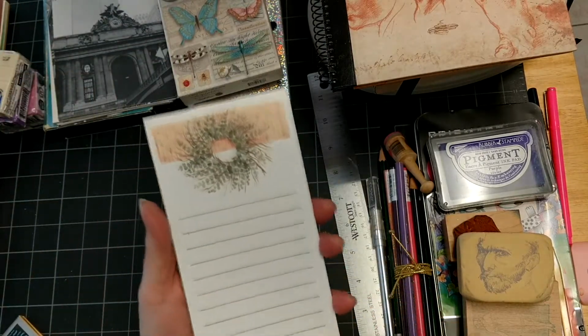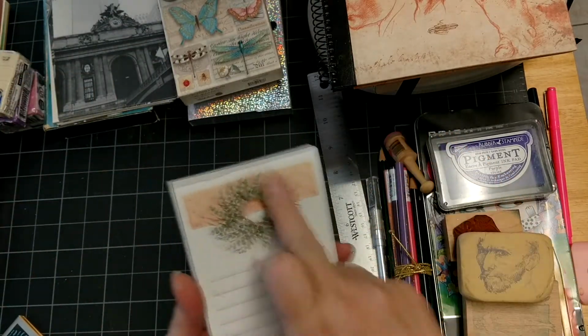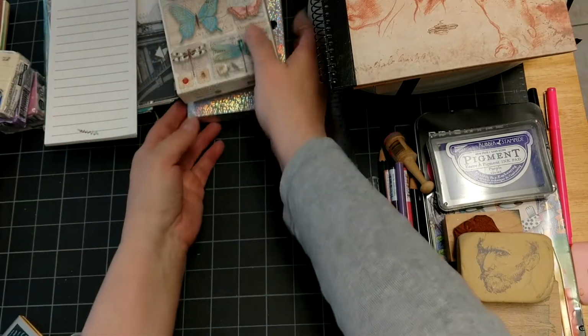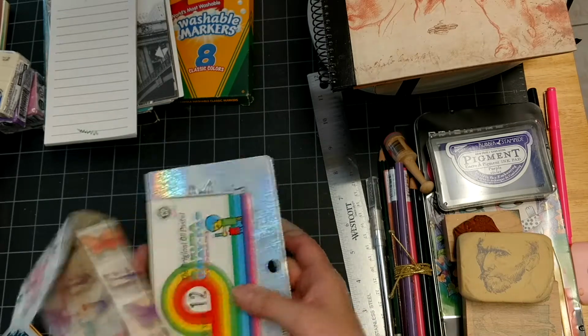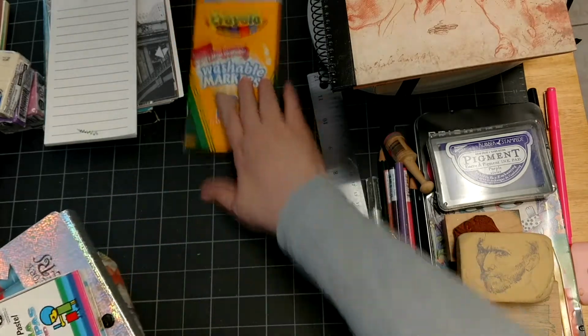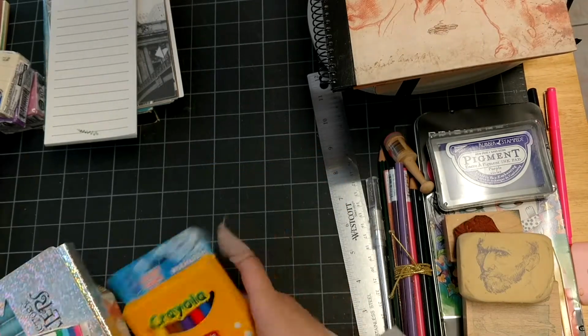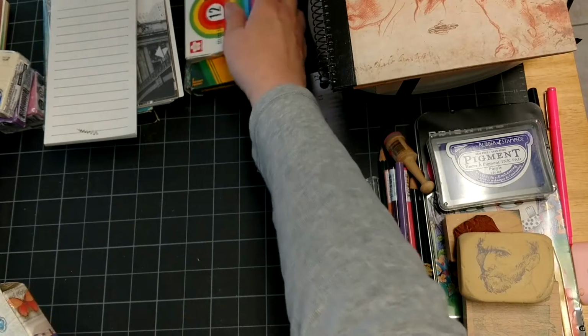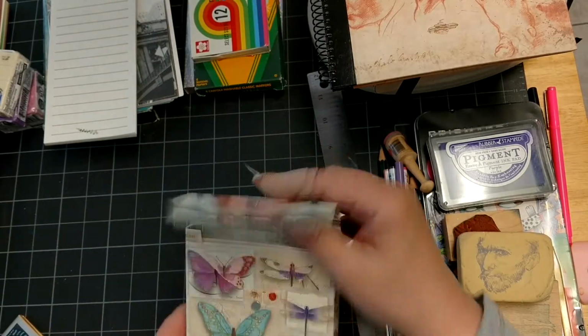Here's a little, I love these little notepads because they have the neatest pictures on them, and I can use those in my journaling. I can't remember, did I show you guys? There's some kids' crafts things. I found some different Crayolas and Crayola markers. Those always come in handy, any little thing like that. And I have a grandson too, so when he comes to visit, I'll have plenty of supplies for him.